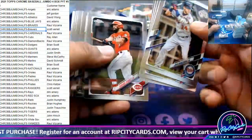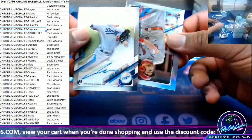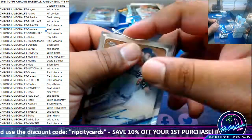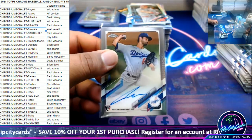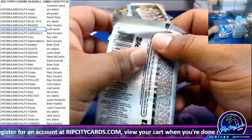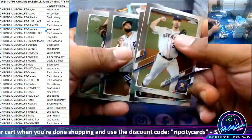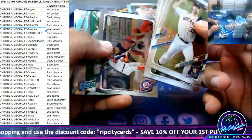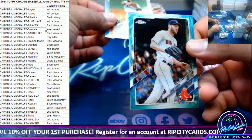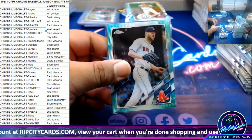There are variations in this stuff. They're pretty hard to get. There's only certain players that have them, though. We have the list, and my sorters know to look for it. Mitch White, Dodgers rookie autograph. But if I can catch it now, that would be pretty good. Chris Sale, Red Sox, to 199.